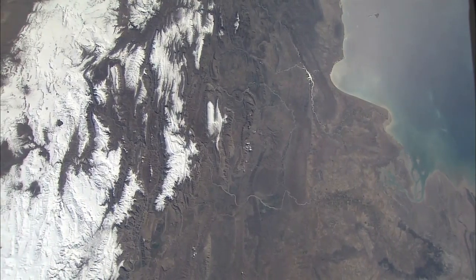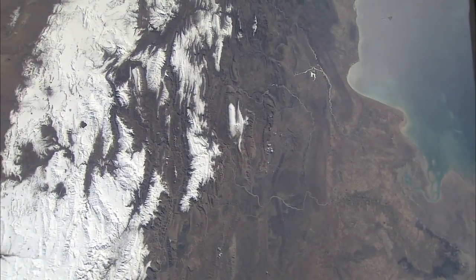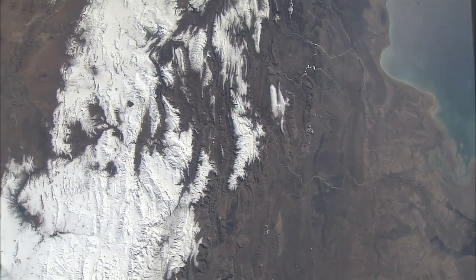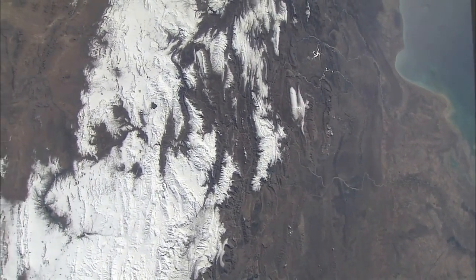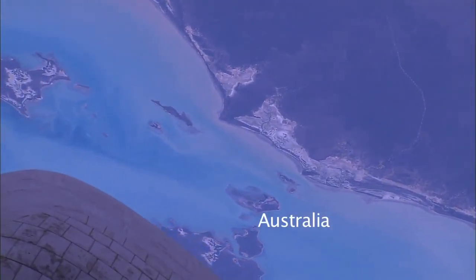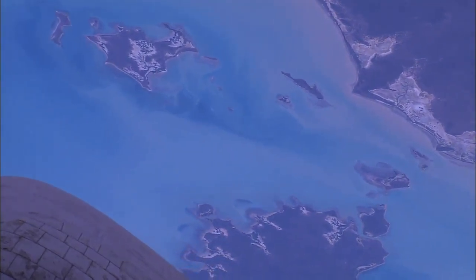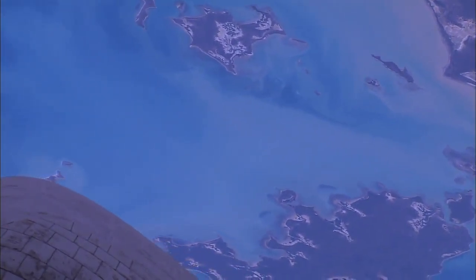In a very clear picture, Zagros Mountains with snow on them, in the country of Iran. Here we have the north coast of Australia and the Gulf of Carpentaria and some islands. The biggest island at the bottom of the screen there is Groote Island, which means the big island in Dutch.